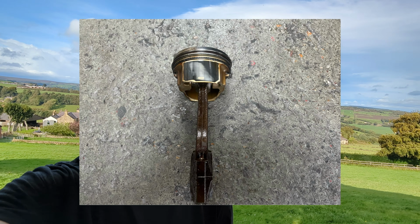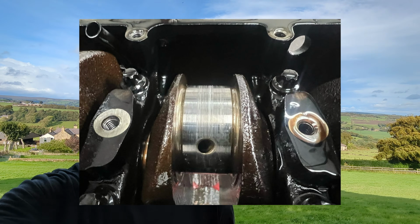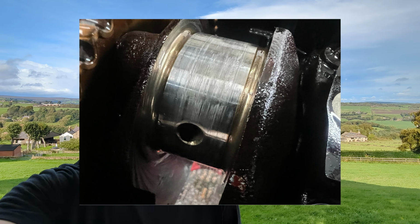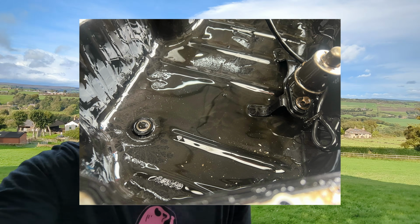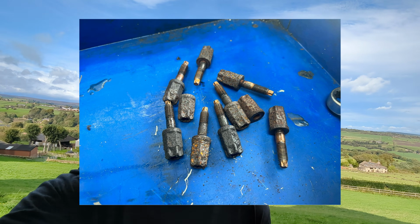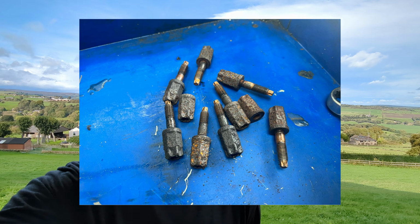I'll go through the summary of the damage. All 4 rods were bent, all the bearings in the bottom end were badly grooved, the crank had been grooved by the bearings because it had been run with no oil pressure, and then all the metal in the oil and the lack of oil pressure has also killed the oil pump, which has added some expense as well. They also found someone had fitted the turbo wrong, so all the turbo studs needed replacing, and a couple of other little seals were leaking.